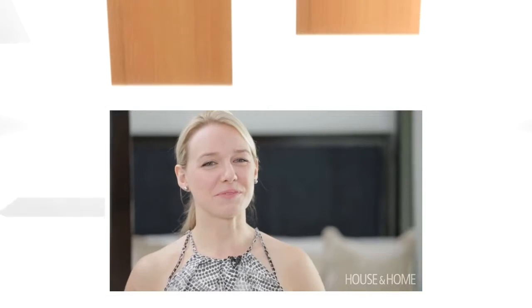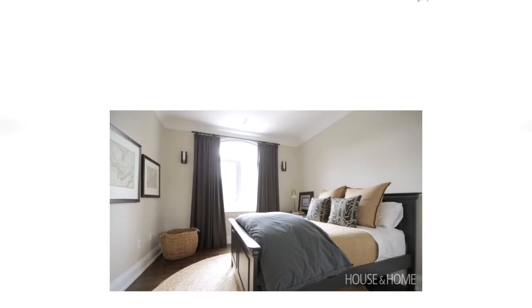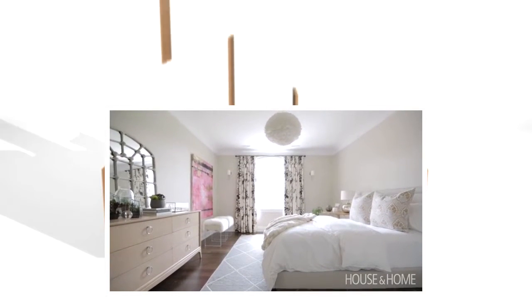I love working on bedrooms because they're such a fun way to inject the client's personality. It's a very personal space, and I think I help these clients achieve spaces that are rather timeless, but also very personal to them.